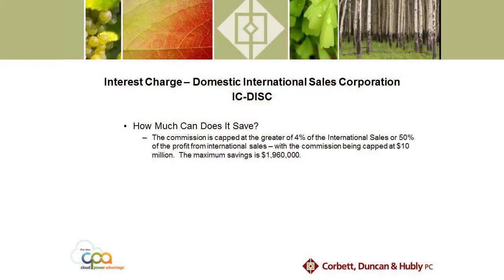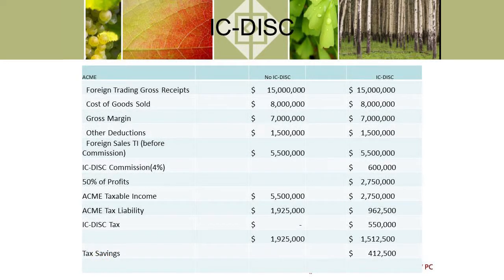There are a couple of other things to be aware of. There are some caps on the amount of commission that can be paid to the IC-DISC. The caps are either 4% of international sales, plus some reimbursable expenses, or 50% of the net profit of the international sales. So what I've put together is just a quick summary, and we can walk through it here.